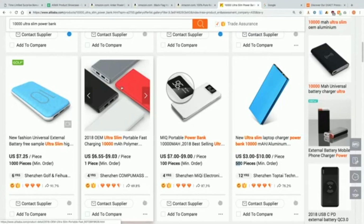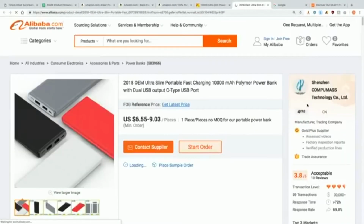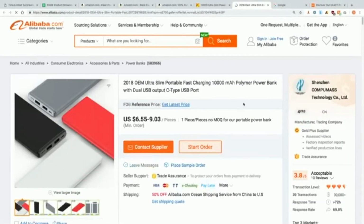Now, if you see multiple colors, don't worry about it. Most of the time they have all these products in several colors. So let's check this one out. The price looks really good, anywhere from $655 to $903. Minimum order quantity of one. You could easily get a sample here. All we need to do is click on this, and this is gonna pull up the detail page for the supplier and the product that we're looking at.